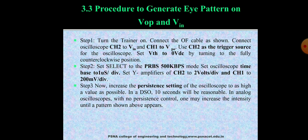For the built-in Orin, the experiment will be restricted to PRBS speed of 500 kilobits per second and 1000 megabits per second. Since the free amplifier and comparator do not have a role in this study, to isolate this component, VTH will be set to one of the extreme settings, from 0 volt or 0.6 volt. This will ensure that no transition occurs on the comparator.